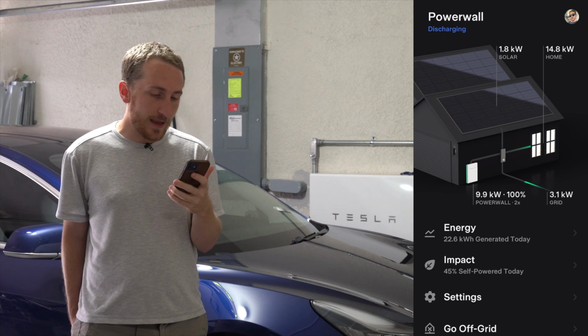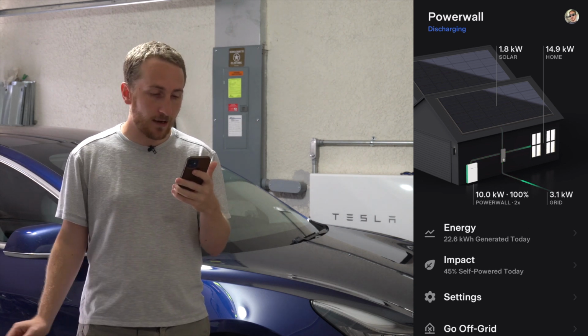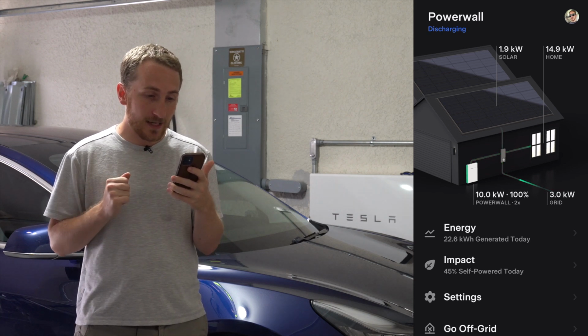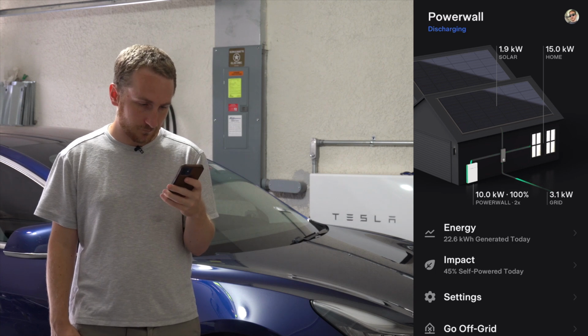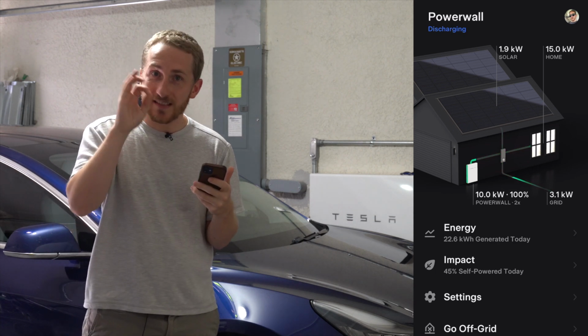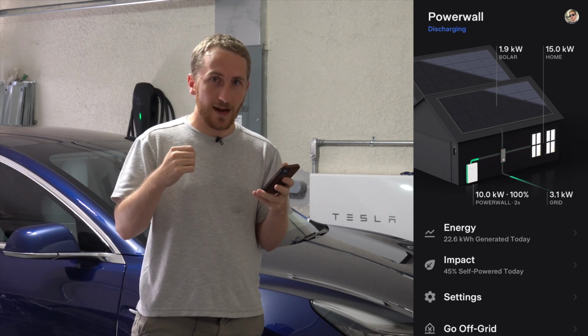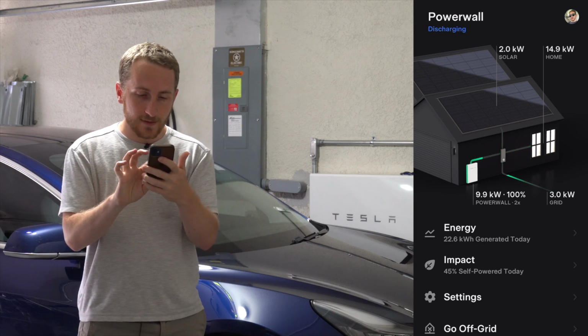So if we go back to the energy flow, we can see the Powerwalls are discharging at their full capacity right now. 10 kilowatts is going right into the home to charge the Tesla. It doesn't have to get very low. It just needs to get slightly discharged so the solar energy has somewhere to go. But watch this. Let's go off grid this time.